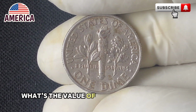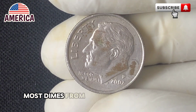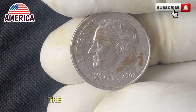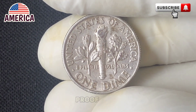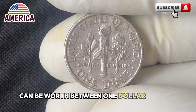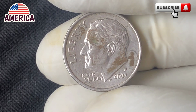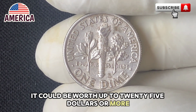So, what's the value of a 2002 US dime? In circulated condition, most dimes from 2002 are worth face value, just 10 cents. However, if you have an uncirculated dime, the value can rise slightly, often ranging from 30 cents to $1. Proof dimes, especially those with the S mint mark, can be worth between $1 and $5, depending on their condition, but if you're lucky enough to have a 2002 dime in high-grade uncirculated condition, think mint state 67 or higher, it could be worth up to $25 or more.